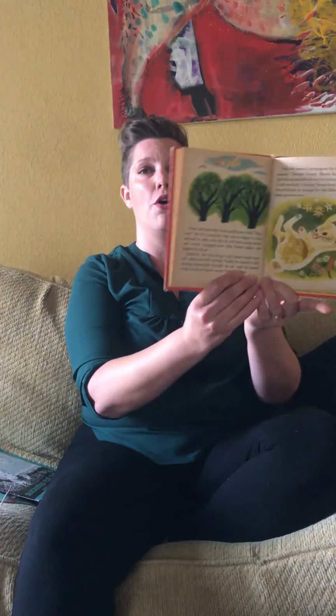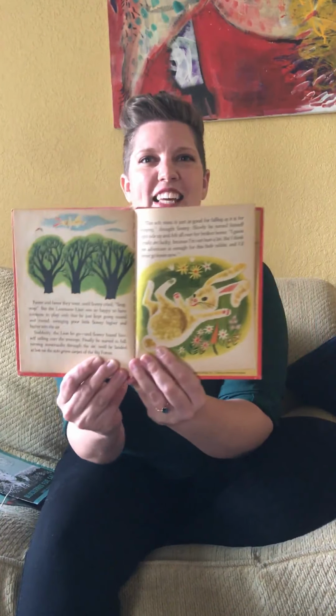Finally, he started to fall, turning somersaults through the air until he landed at last on the soft green carpet of the big forest. "This soft moss is just as good for falling as it is for hopping," thought Sonny. Slowly, he turned himself right side up and felt all over for broken bones. "I guess I am lucky because I'm not hurt a bit, but I think one adventure is enough for this little rabbit, and I better go home now." He is a lucky little rabbit.